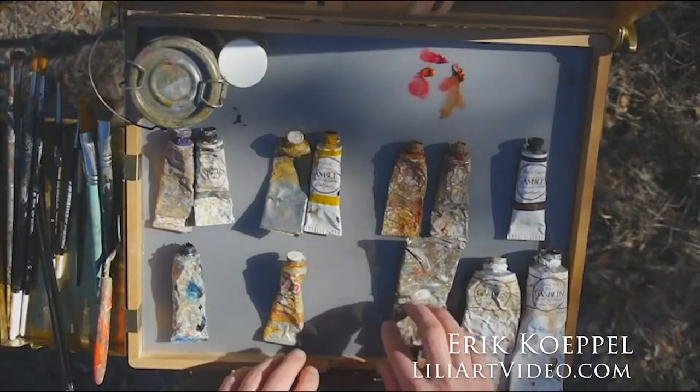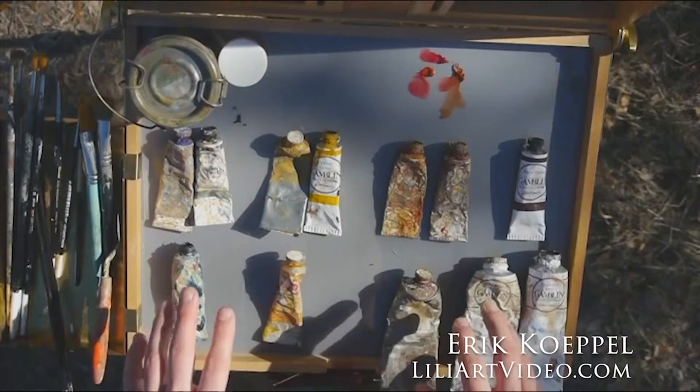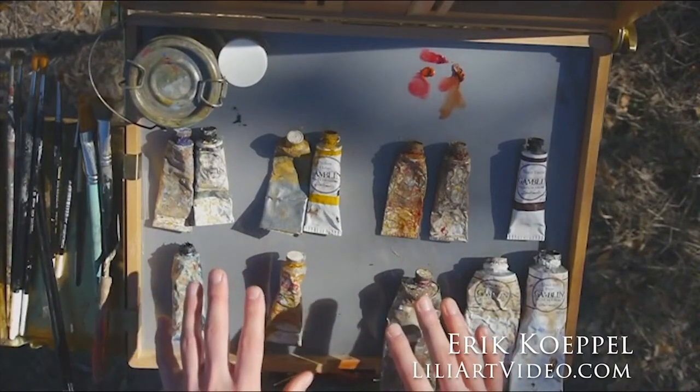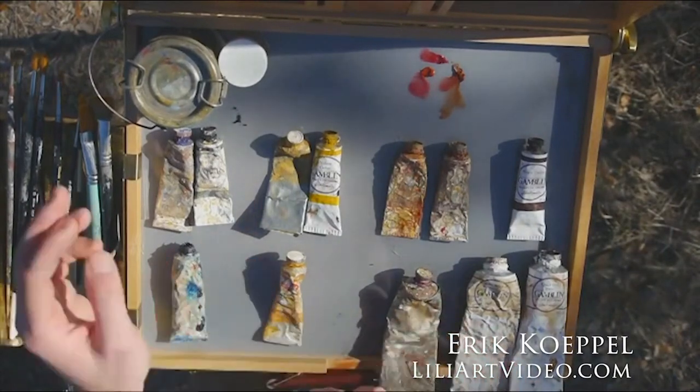But again, I would caution students against going with too strong a palette too quickly, at least if you want to replicate the effects of the Hudson River School. And so I'm probably not going to touch this tube today at all.